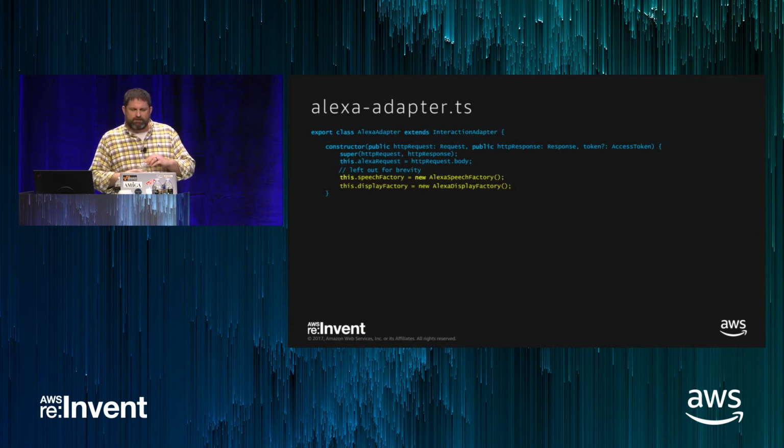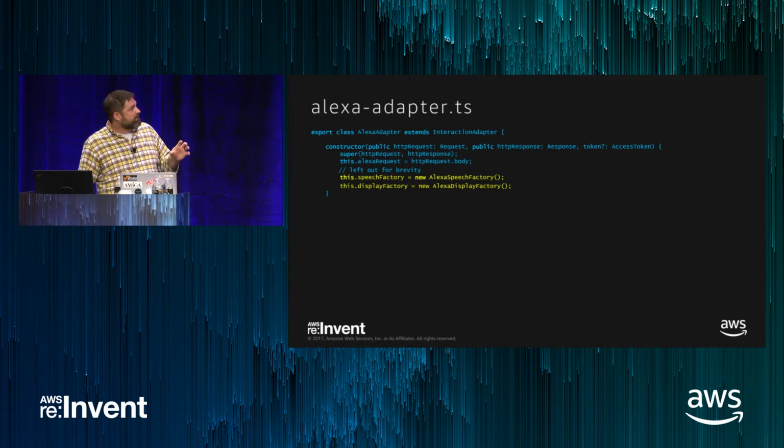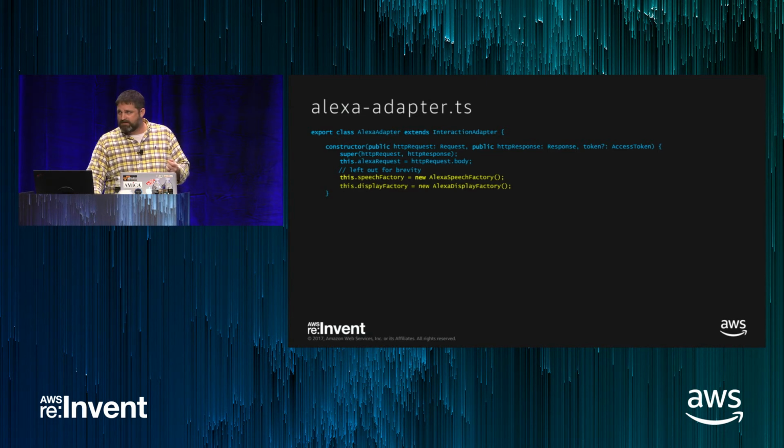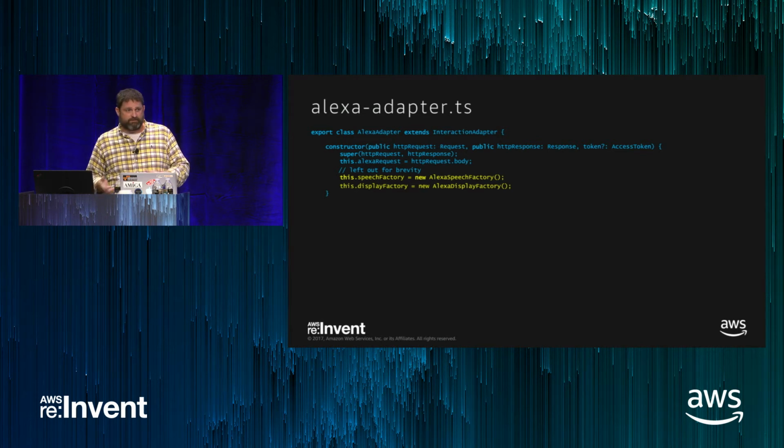Here's a quick look at our Alexa adapter, and again, quite a bit of code has been cut out here. But I wanted to hone in on where we instantiate the speech factory and the display factory. Right now, we only have one speech factory and one display factory, but we could at runtime interrogate the incoming request and maybe create a different display factory.